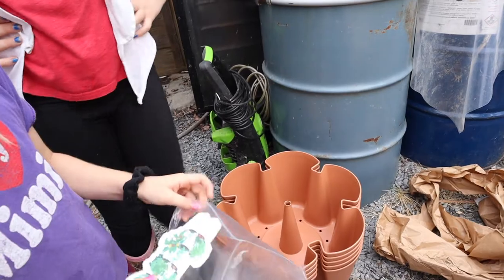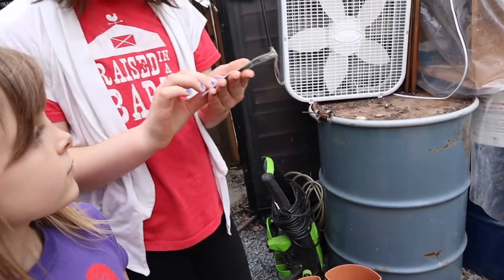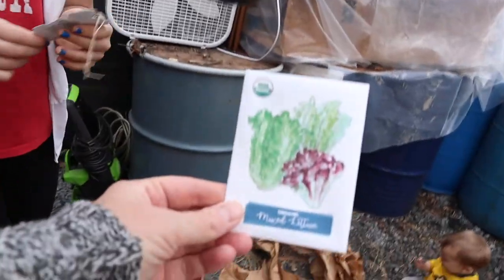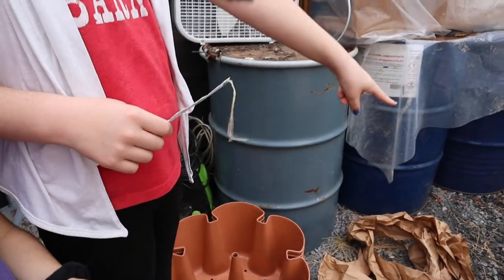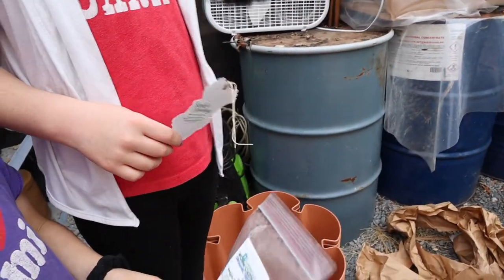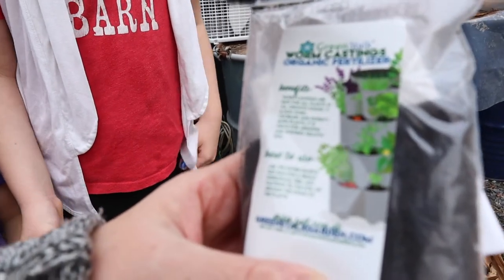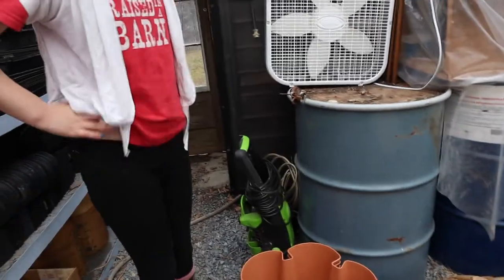Oh, is that a sticker? I don't know. It's pretty, isn't it? There's a seed. Oh, look, they sent us some mixed lettuce. Don't eat the rocks, Bubby. And don't eat the soil. That's worm castings. Cool. Okay, so how do we put this together?